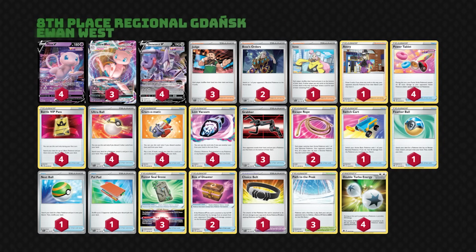Then if we go and look at something like the 8th place deck list from the Gdansk regionals, we'll see that this one is much more focused on using that Judge Grabber Path combo against Charizard decks. Because they're not playing the Fusion Strike energy, they're not playing the Alessa Sparkle, and they're not playing the Meloetta and the Ice Cube. So that's a big buff to this version of the deck compared to the Fusion Strike, although the Fusion Strike can get aggressive early attacks, and they have single prize attackers.